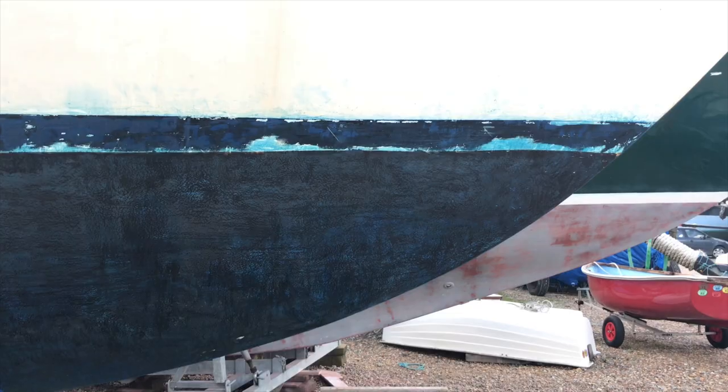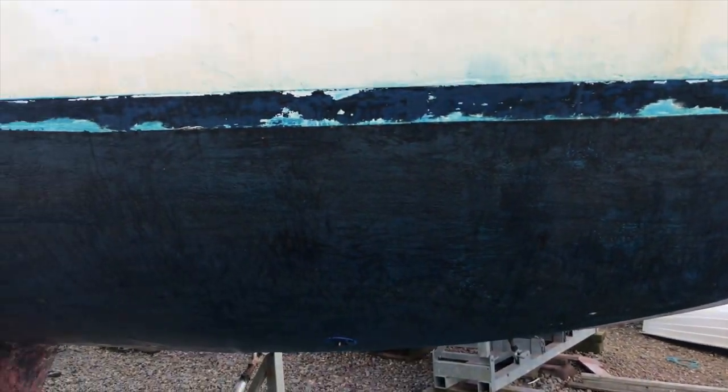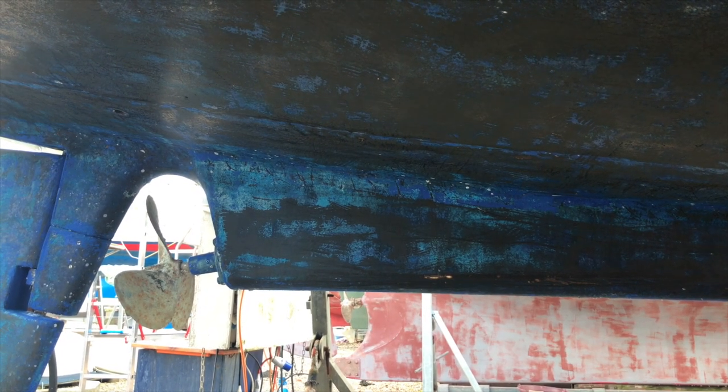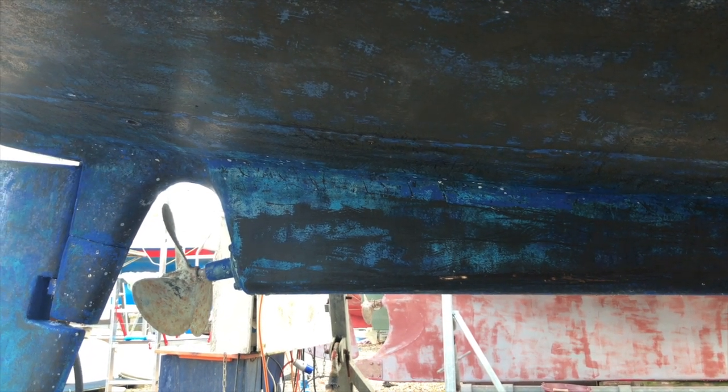Once we had scraped as much of the paint off of the bottom as we could, we sanded down the rest, got it as smooth as we could. The scraping and sanding were definitely not the hardest jobs, but they took a lot of effort. We had dead arms for quite a while after that. We're covered from head to toe in blue dust as well. I think when it's done, maybe I'll add another third of a knot to our top speed.